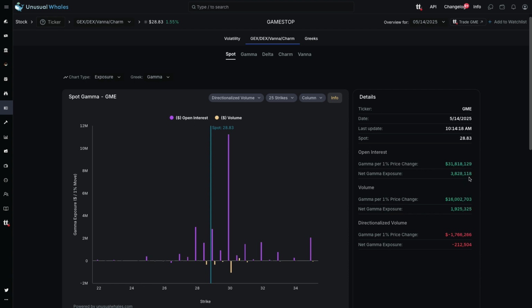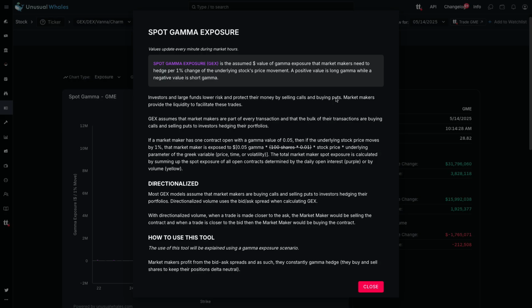it's about $32 million, because the net gamma exposure is about 4 million shares long via options. So when the price goes up or down, that's how much hedging is going to be done by market makers. I want you to take a screenshot here if you're watching this live right now, on what spot gamma exposure is. It's the assumed dollar value of gamma exposure that market makers need to hedge per 1% change of the stock's price, or the underlying stock price movement.